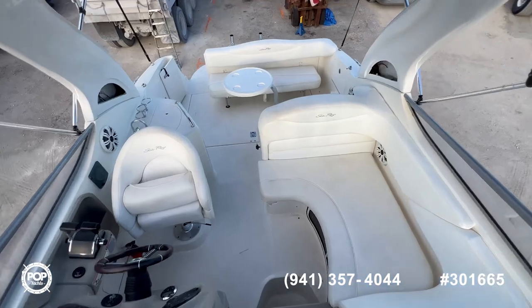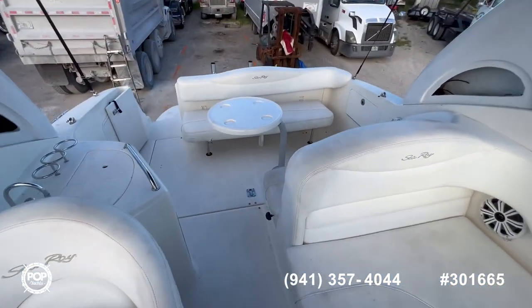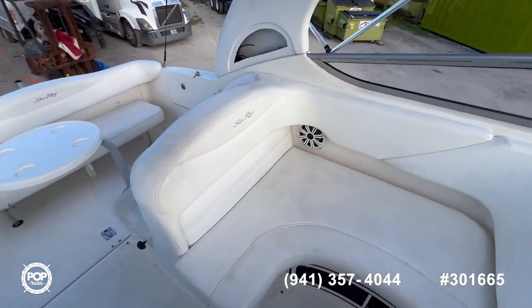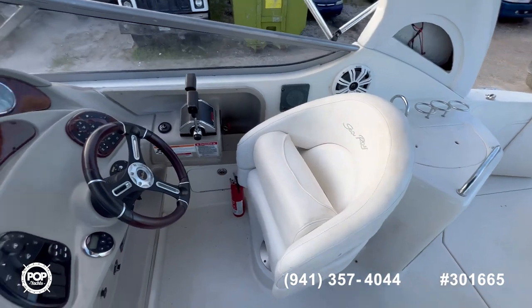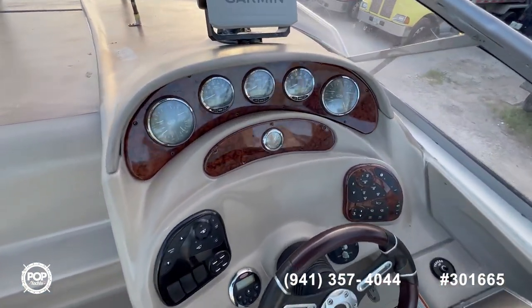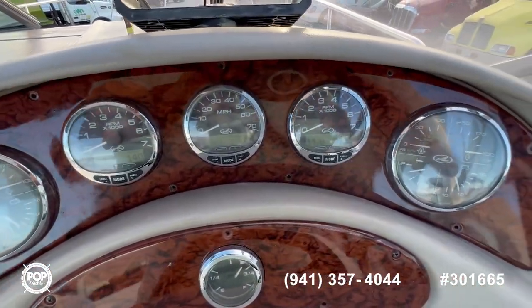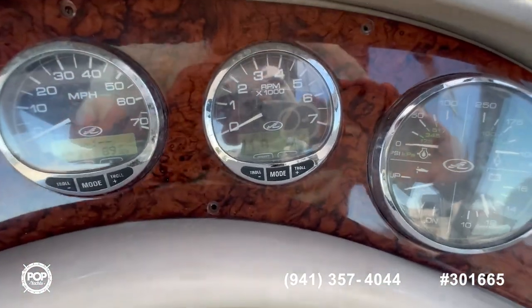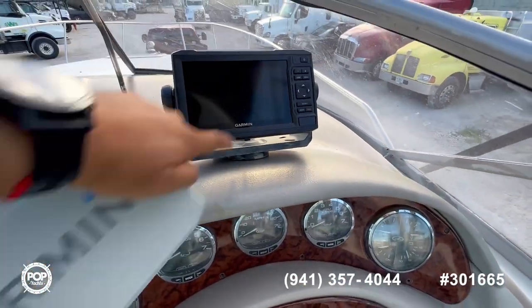You can see all the upholstery is in pretty good shape. Right now it's a little bit dirty, but there are no tears on the boat. The owner updated all the sound system. You can see all the gauges are easy to read, only 140 hours on one engine, 141 on the other one. Your GPS is playing correctly.